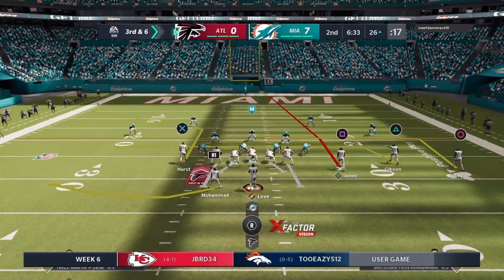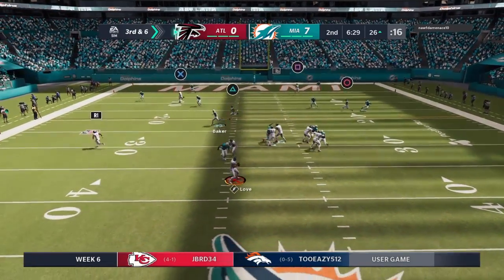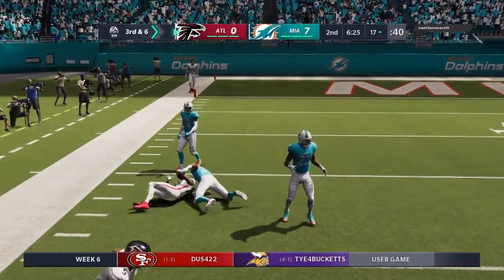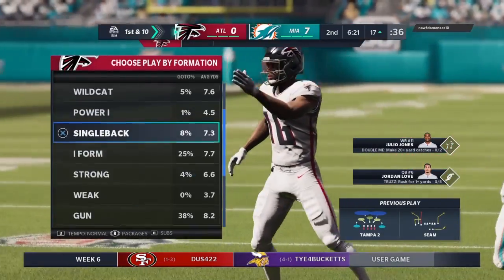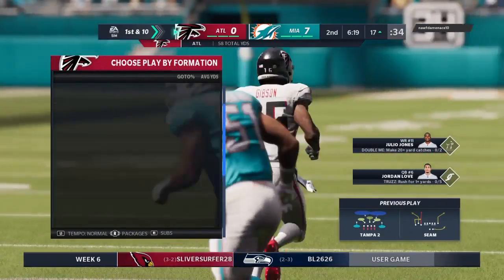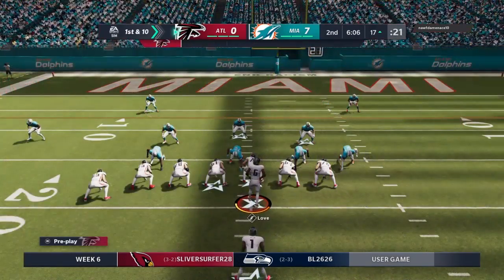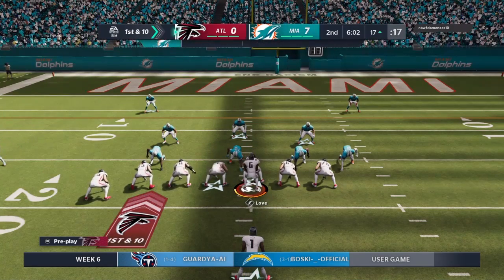This is now the 9th play of the drive. Love from the gun. He'll find Gibson here, complete. And he's going to have a 1st down here as he gets this one to the 17-yard line. Gibson. What a methodical drive this is turning out to be. That time 9 yards, and the sticks move again. So from the 17 now, here's a 1st and 10.